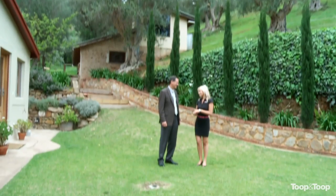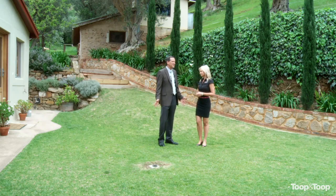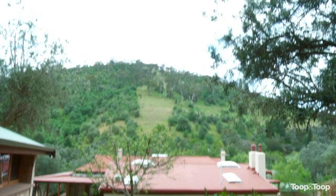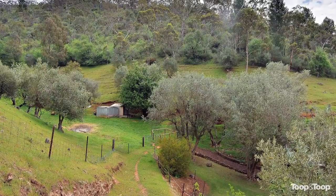Well, Peter, properties like this one certainly don't come along every day, so just tell me about the home's beautiful surroundings. At least standing here, looking at the hills and just with the feeling of peace and serenity about you here, it's incredible to think you were only a 12-minute drive from the CBD of Adelaide.